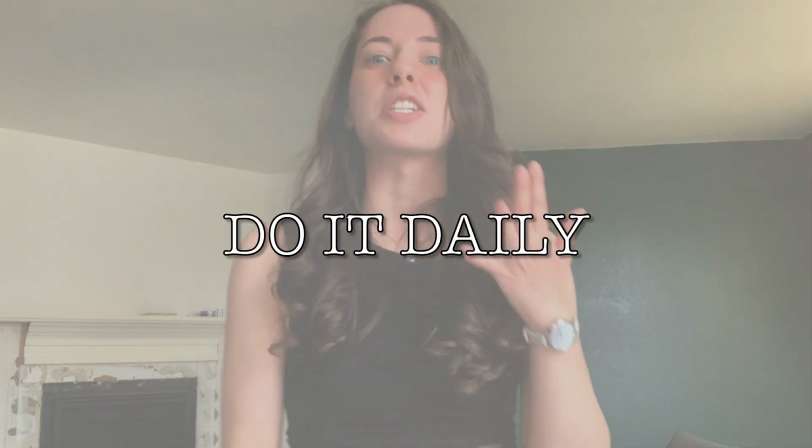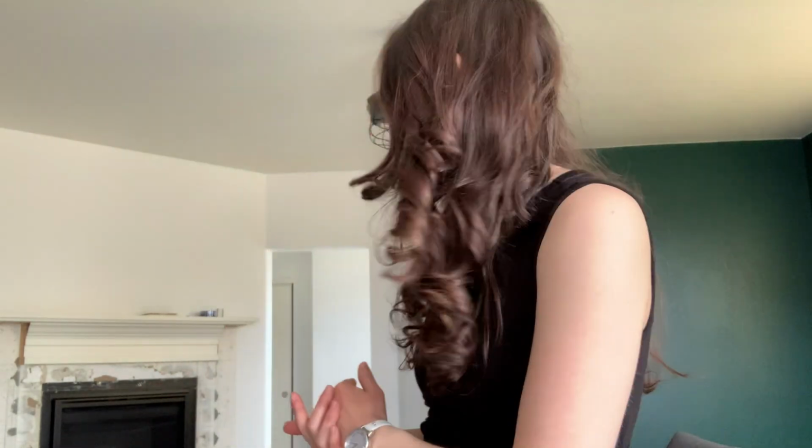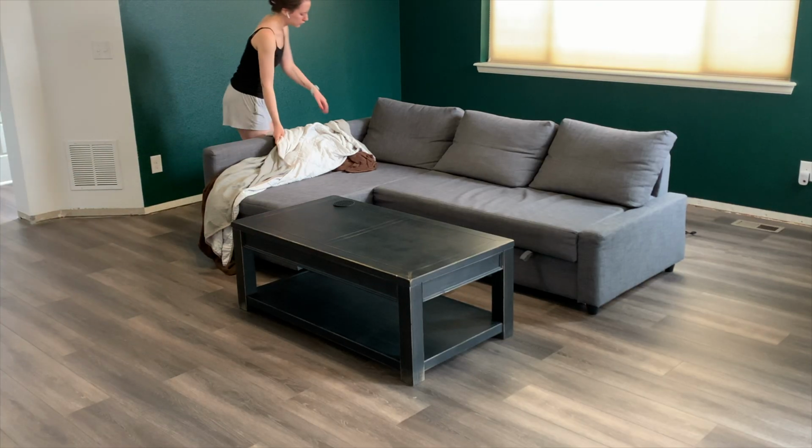Next on the list is probably an obvious one, but that is to tidy every night. And as I am standing here, I'm noticing how bad the background looks. We're redoing our fireplace, please don't mind that for now, but to tidy every single night. Similar to going to the gym or eating healthy, if you do a huge overhaul of 3 hours in the gym, that is not going to be as effective as doing 30 minutes a couple of times a week. Same is true for tidying every night.